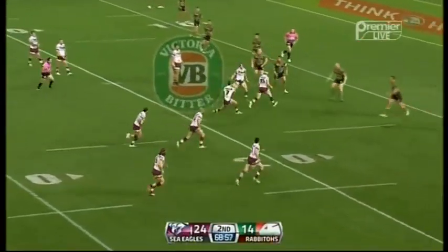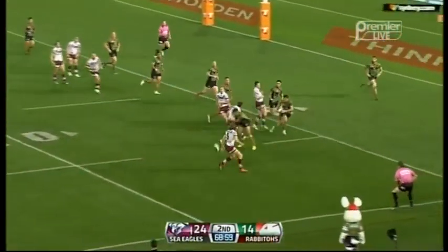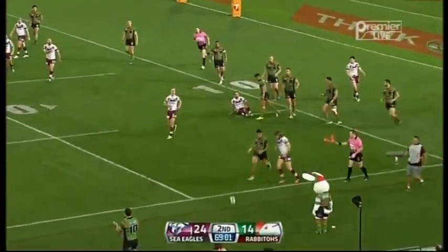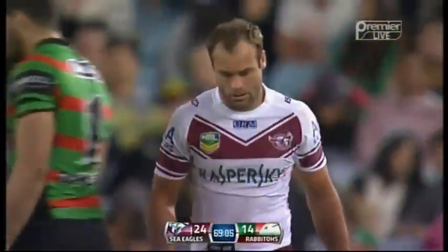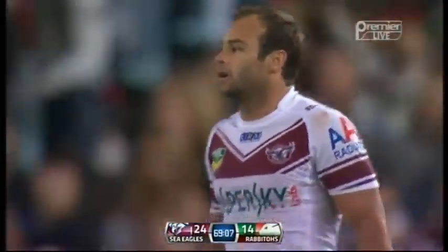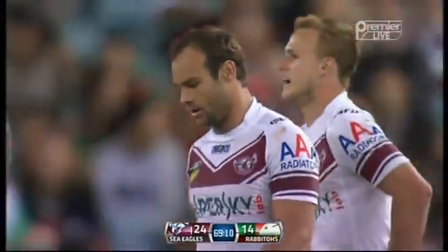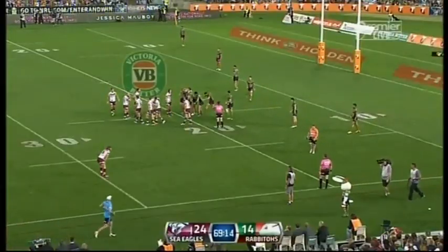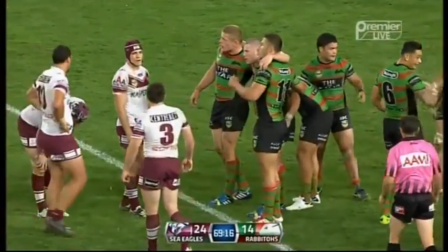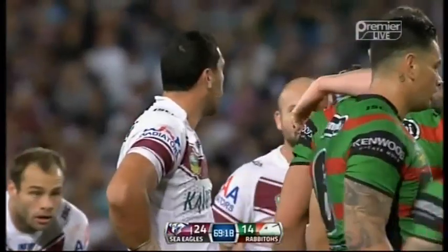20 metres away from South's line, Cherry Evans, and again Brett Stewart. All he can do is bat it on. He's become a magnet, really. His impression on the game is indelible, and South's defence is magnetised towards him. But it shows the aggression of Manly. Manly's looking for another try. They figure that will be the dagger. That will close it out for them.